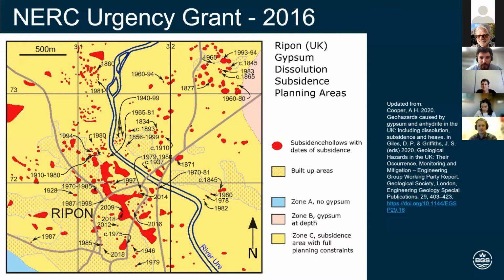So this was not a one-off occurrence, and you can see from this map that the red areas are all previously marked dissolution and subsidence areas. You can see the 2016 sinkhole here and previous sinkholes in 2014, 2012, moving forward to 2018.